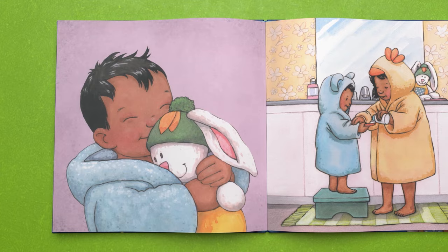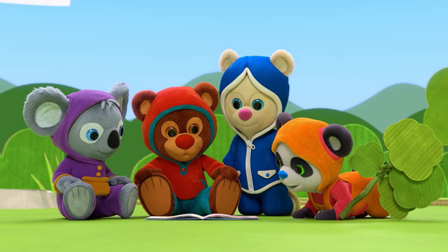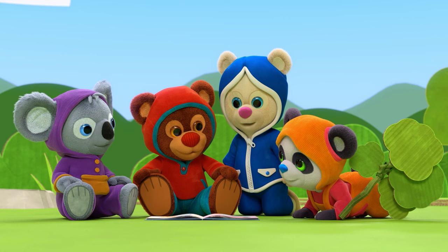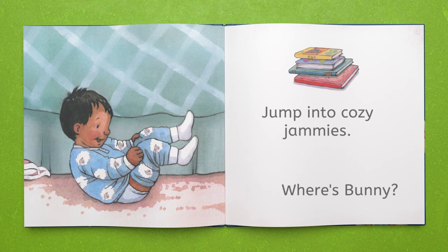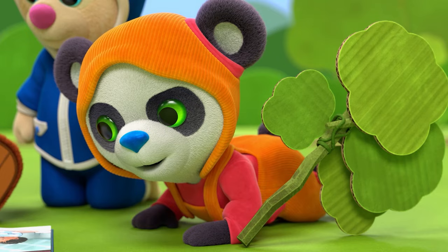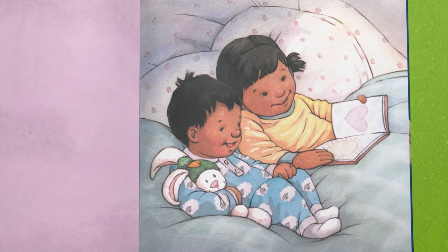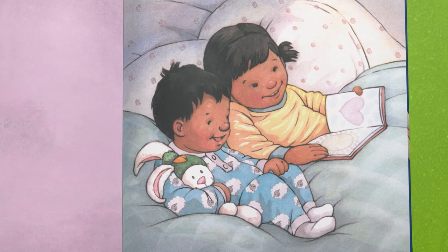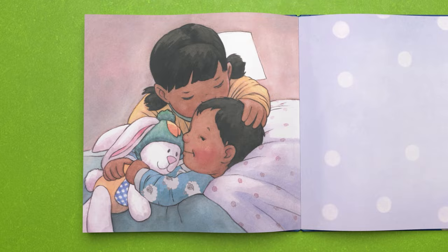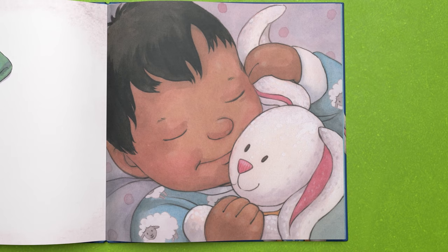Clean teeth. Aw, look at that big sister helping her little brother brush his teeth. She's such a good helper. Sure is. She's nice. She's great. Jump into cozy jammies. Where's Bunny? Oh, no. Is that bunny lost again? There's the bunny. Snuggle in bed to hear a favorite story and sing a favorite song. Again, again. Big sister's reading to her brother. That's so nice. Hugs and kisses. All is well. Aww. Good night, Bunny. Good night, baby brother.